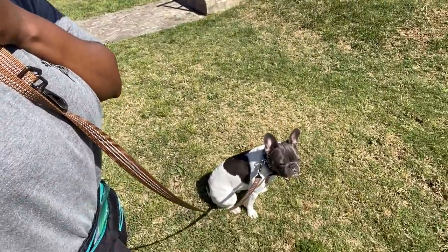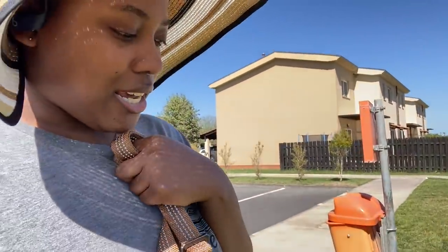So I decided to take Nigel for a little walk. Of course I say that, it really isn't windy, and then we come out here and there's a little wind, but this is the best it's been all week. It's been really windy and he hates walking in the wind. So we're gonna try to get a little jaunt in today. So talk to you later.